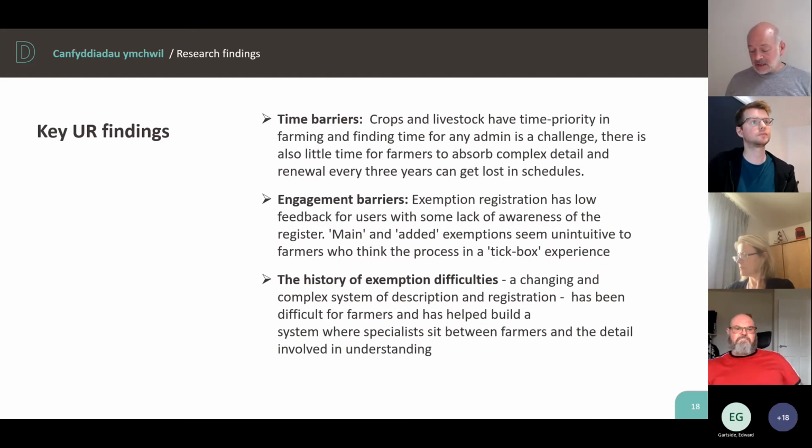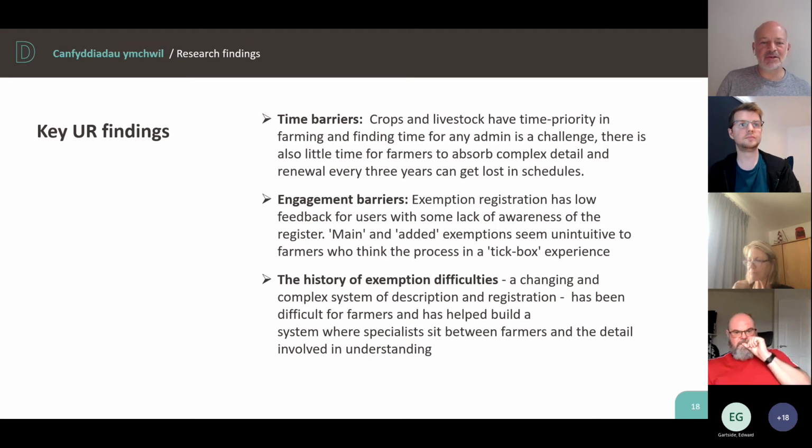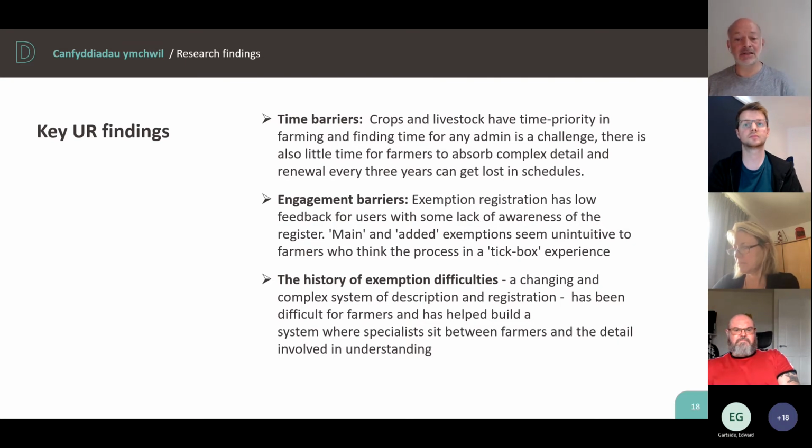Thank you. So what we uncovered were lots of barriers between farmers and making what we might suppose to be better exemption registrations. Obviously, the weather and crops and livestock have time priority in farming lives, and admin time is always a challenge to carve out. And there's even less time to absorb the complex detail that exists around certainly some of the exemptions. And this renewal every 3 years is obviously somewhat at odds with the day-to-day management, perhaps, of remembering everything you have to do.